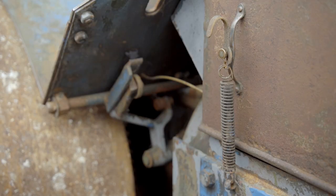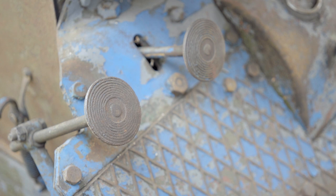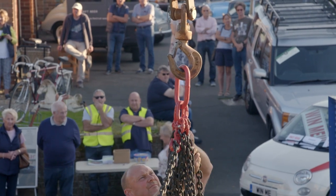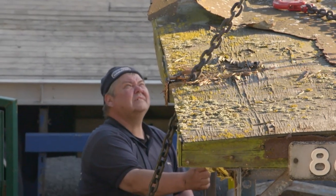But first, he needs to get it home. With a bit of luck, I'm going to try and pull the wagon down here somewhere and try and crane it on if I can. Don't know about this. Helping with the heavy lifting today, Andy's mate, David Johnston.